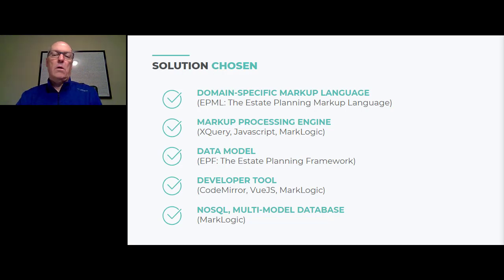So, for our solution, we settled on the following technology stack: a domain-specific markup language that we created and call the estate planning markup language, or EPML; a markup processing engine based on XQuery, JavaScript, and MarkLogic; and an XML-based data model that we call the estate planning framework, or EPF. We needed to create a development tool as well so that we could author our templates and interviews. This application was built on top of Vue, CodeMirror, and again, MarkLogic. And finally, we needed a NoSQL multi-model database for form and template storage. This too was based on MarkLogic.